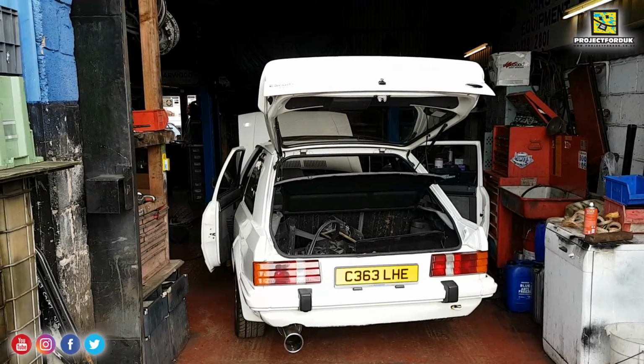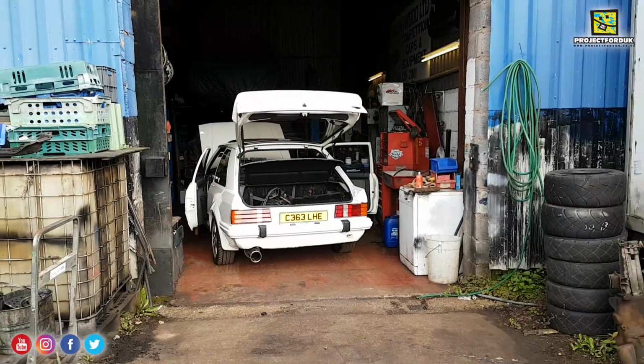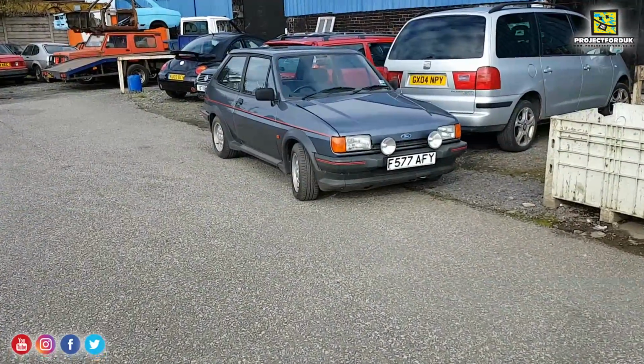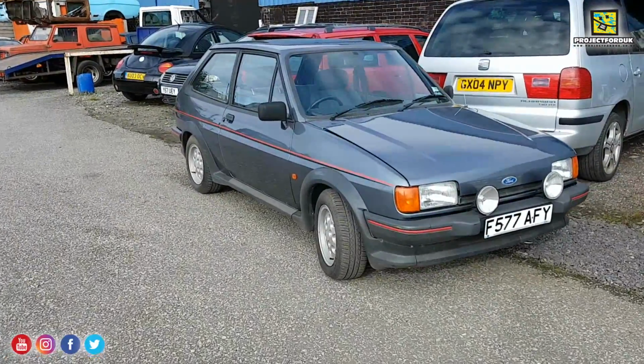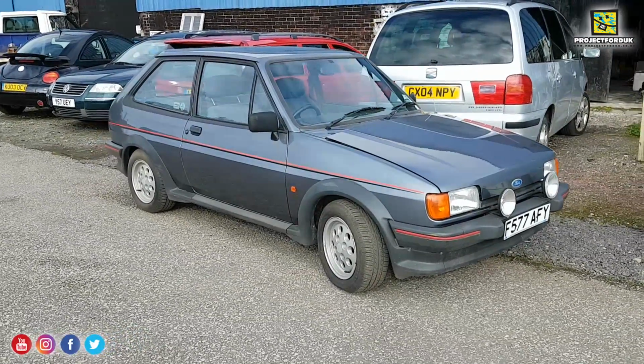I love a Series 1 RS Turbo. Is that a customer's car, that one? Yeah. Customer's car, so I can't buy that one. I think my wife's fell in love with this one. It's an old Mark II Fiesta XR2 in grey, the colour she's always wanted.